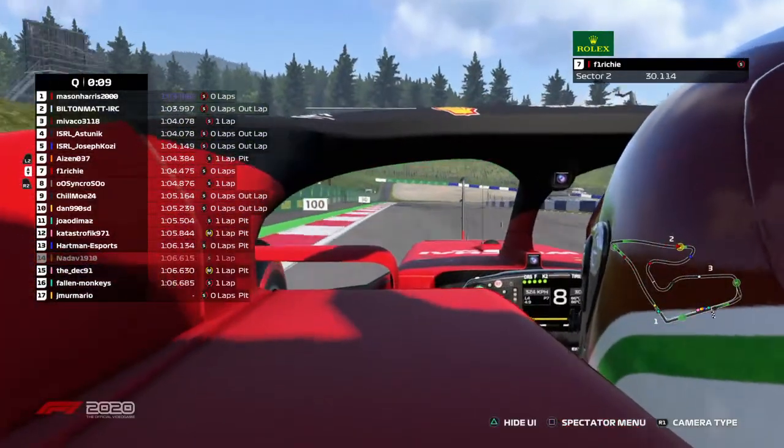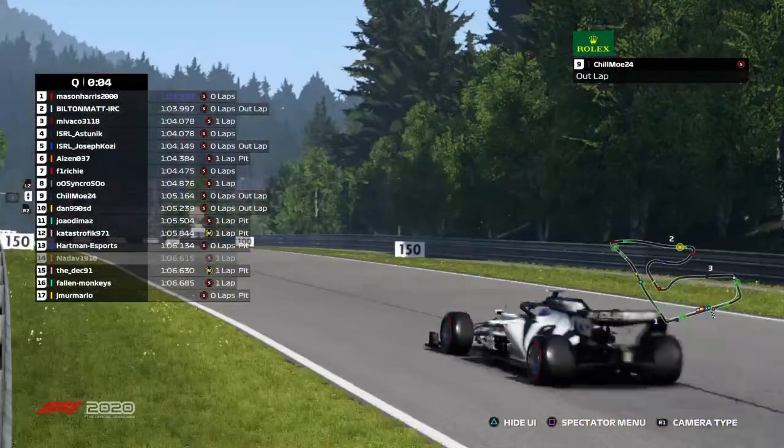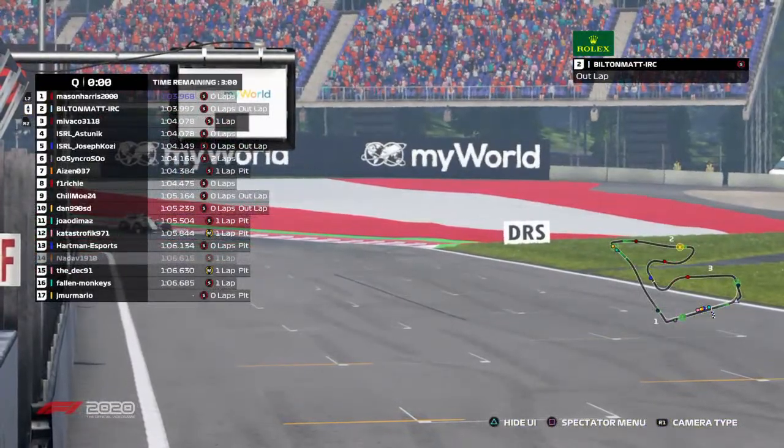F1 Richie looking to beat his time as well. A lot of guys on track right now. I'm just going to try to tune in to whoever's about to cross the line. I believe Bilton Matt is about to start his lap. Yeah, there he goes.